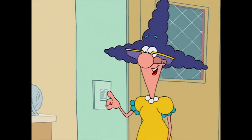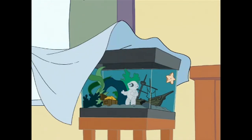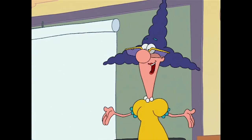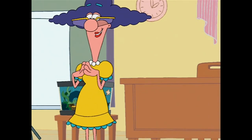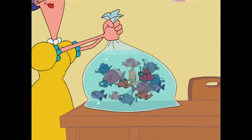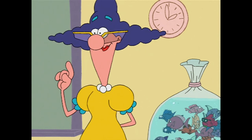Now we have a little surprise! A brand new saltwater aquarium! But there ain't no fish! There are no fish. There ain't? There are fish! One exotic fish for each of you to pick out and name before placing in the tank. Now, line up in an orderly fashion.